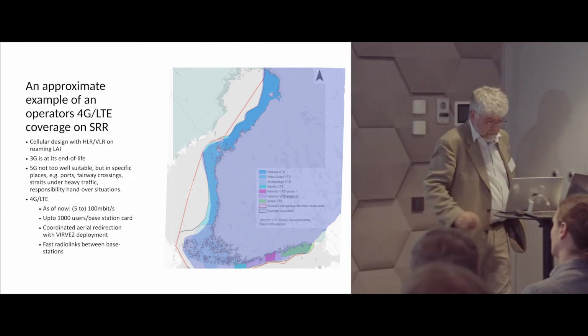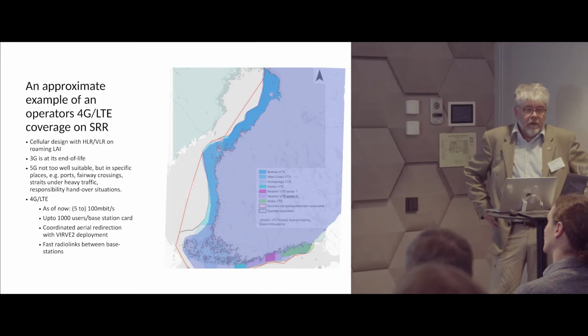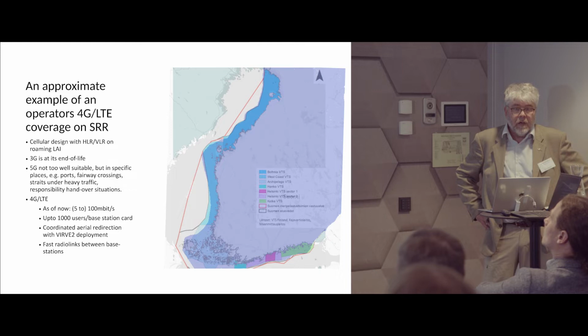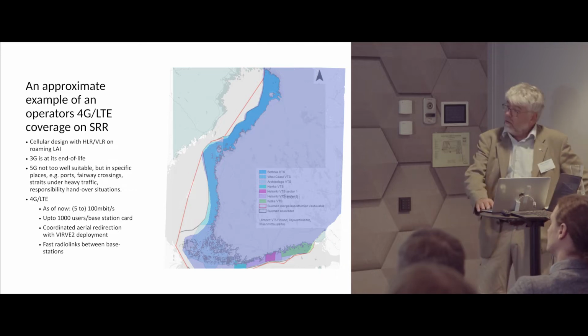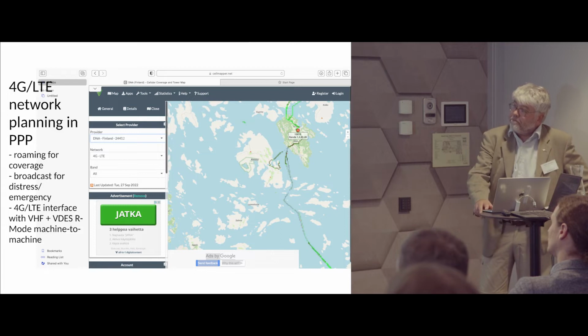And this is how it looks. This is the coverage of the 4G LTE network in the archipelago, our territorial waters. Not bad.